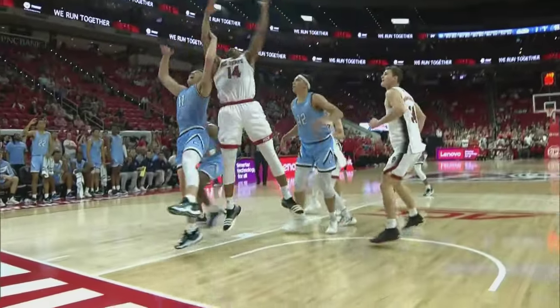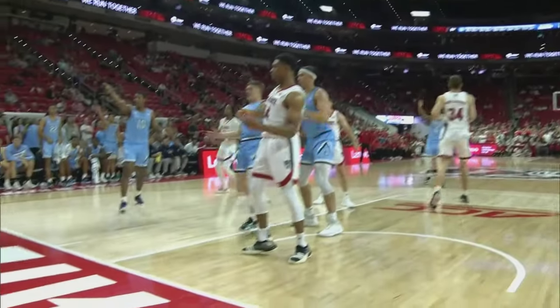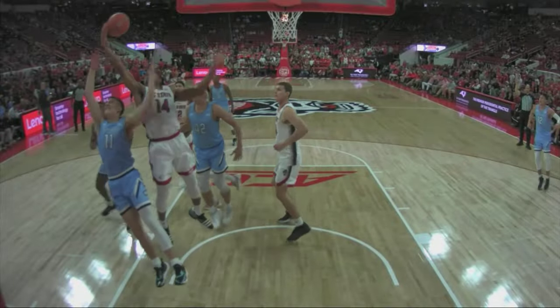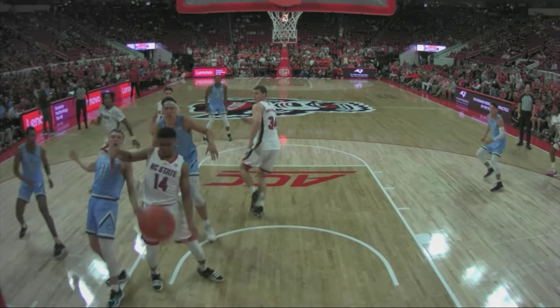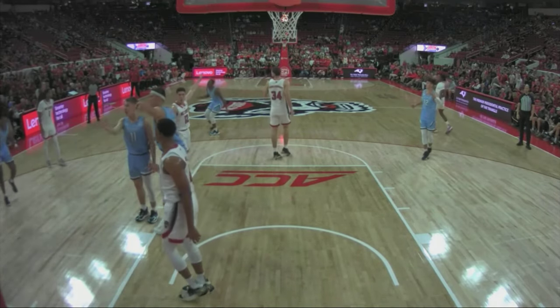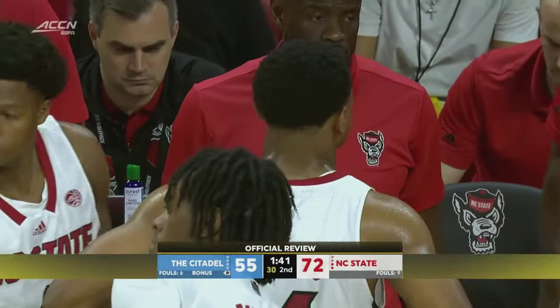Official review here, under 2 minutes to play. Ball was knocked out of bounds, and who touched it last? I'm going off the Wolfpack. Yes. That one is conclusive. I am one for one for my career.